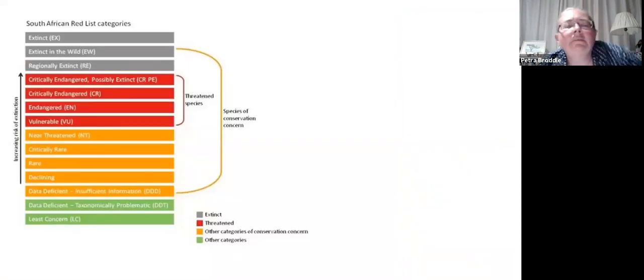So the red list puts the plants in a number of categories. 75% of plants which are not threatened in any way are classified as least concern. So they're at the bottom of the screen at the least concern, LC. If your plant has gone extinct, it's going to be in one of the grey categories. The red ones are the threatened species, and the orange ones are species of conservation concern. Well, they're all species of conservation concern, apart from the least concern. And so we work with these categories, and we have to understand these categories in what we do.